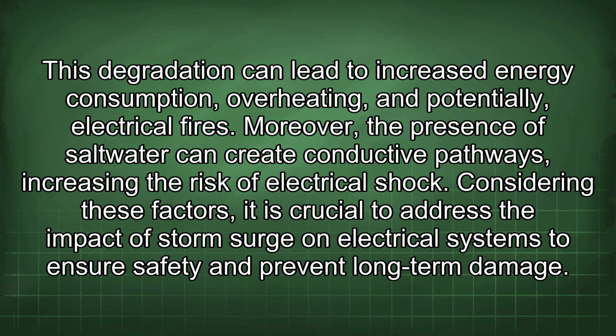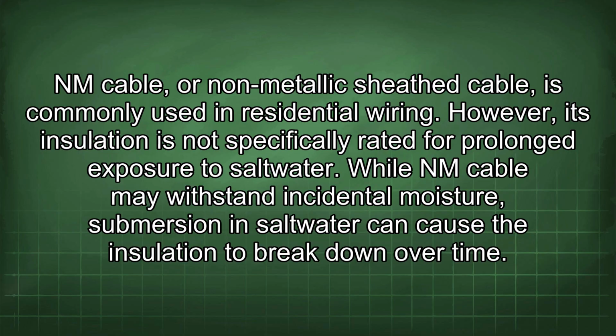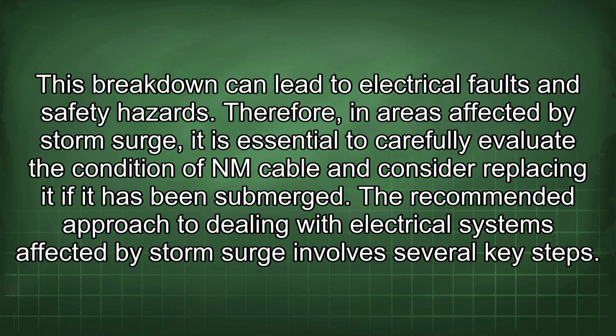NM cable, or non-metallic sheath cable, is commonly used in residential wiring. However, its insulation is not specifically rated for prolonged exposure to saltwater. While NM cable may withstand incidental moisture, submersion in saltwater can cause the insulation to break down over time. This breakdown can lead to electrical faults and safety hazards. Therefore, in areas affected by storm surge, it is essential to carefully evaluate the condition of NM cable and consider replacing it if it has been submerged.